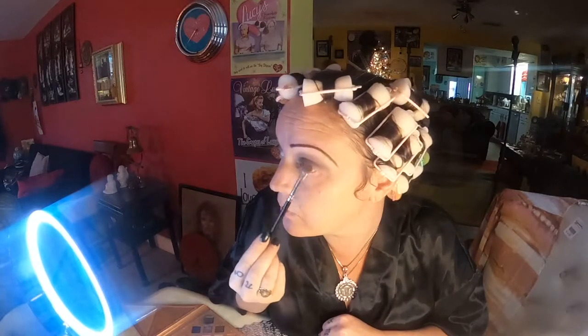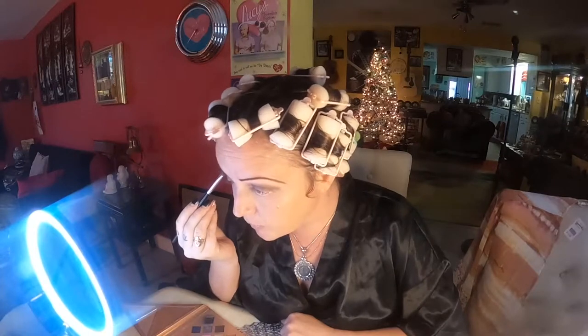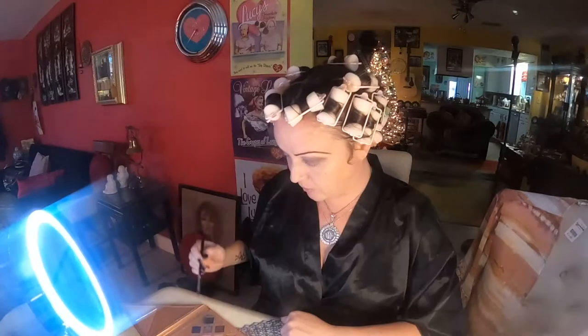So now that I've done the charcoal around my eyes, or on my eyelid, I should say, I'm gonna go with this darker color just on the lid and underneath. I think I'm just gonna do the outer part of my lid, like right there. That accents the almond shape of the eye. And then we just go right under the lid, the bottom lid. That's what we're going for.